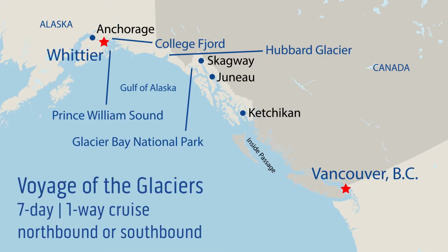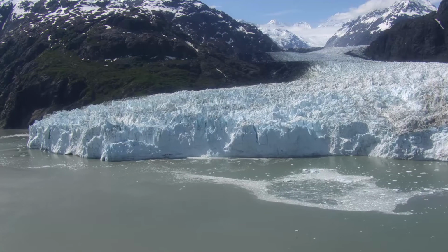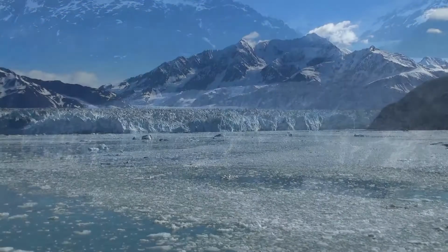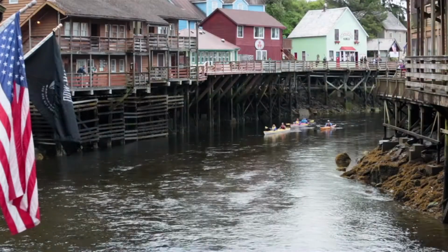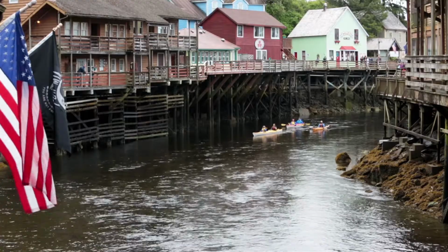We also offer a great itinerary called the Voyage of the Glaciers, and this itinerary is one way between Vancouver, BC, and Whittier, which is near Anchorage. And you can cruise this itinerary either northbound or southbound. We offer both. We have many ships sailing this itinerary, and this one is a personal favorite and our signature itinerary in Alaska. It features Juneau, Ketchikan, Skagway, and 2 glacier experiences. Every itinerary includes Glacier Bay National Park and either College Fjord or Hubbard Glacier. These are spectacular glaciers. Also on this itinerary, you get more time in port, so you really amplify your cruise experience.